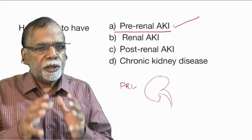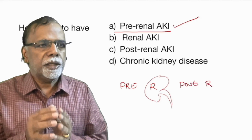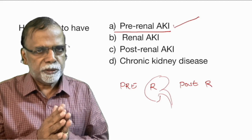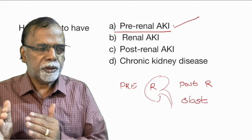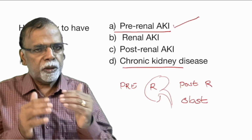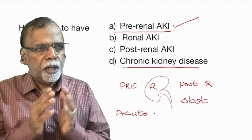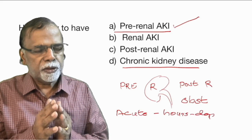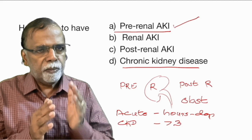Second is the renal cause. Renal cause means it is a disease of the kidney that is producing the renal failure. Third is post-renal, that is obstruction, otherwise called obstructive uropathy. Or this patient has got a chronic kidney disease. We often divide kidney disease into acute kidney injury and chronic kidney disease. Acute kidney injury means the renal dysfunction occurred over hours, days or weeks. Whereas in chronic kidney disease, there is irreversible damage that has produced renal dysfunction that is persistent for at least 3 months.